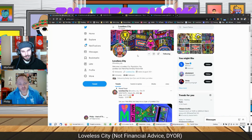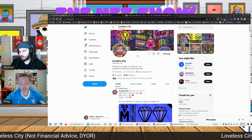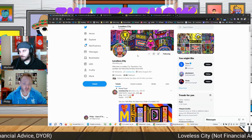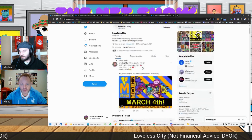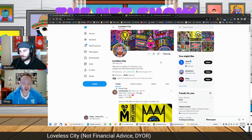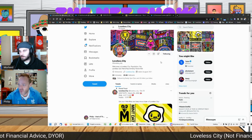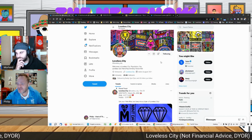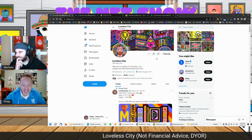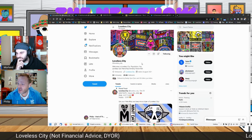Just a little bit of stats before we jump into this. Mint date is the 4th of March. Their Discord is closed at the moment, so they do sometimes post on their Twitter. So if you are interested, follow and have notifications on. Their mint price is 0.1111 for ones, or rounded off 0.11, and their supply is only 3,333.